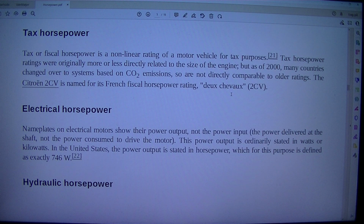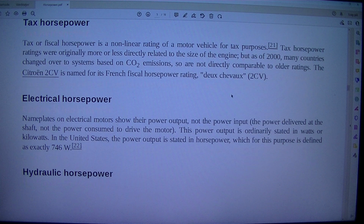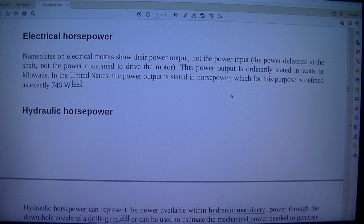The Citroën 2CV is named for its French fiscal horsepower rating, deux chevaux, 2CV. Electrical horsepower. Nameplates on electrical motors show their power output, not the power input, the power delivered at the shaft, not the power consumed to drive the motor. This power output is ordinarily stated in watts or kilowatts. In the United States, the power output is stated in horsepower, which for this purpose is defined as exactly 746 W.